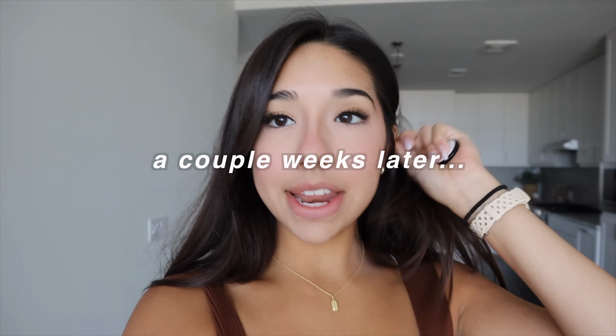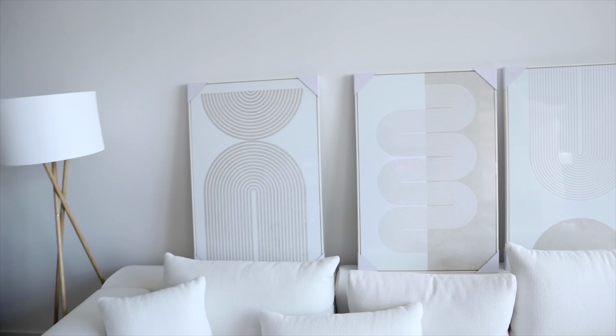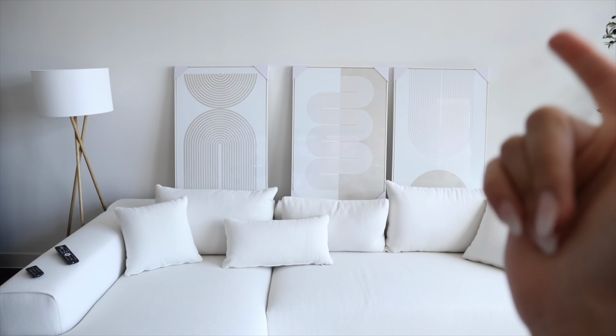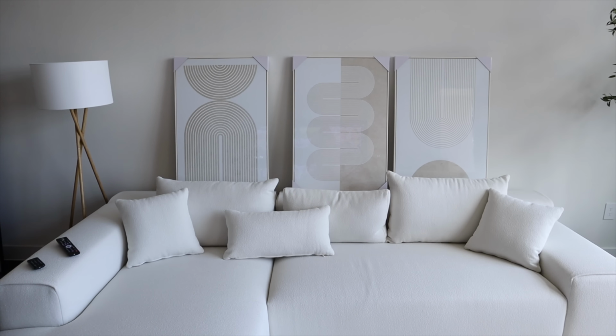Okay guys, it's been a couple weeks now since I've done any updating on the living room, but I just got my paintings in. I'm so excited. I have someone here to hang them up above the couch. We are slowly but surely getting there. We need a coffee table still, but this is the next step of the living room makeover. I will show you guys once they are up on the wall.